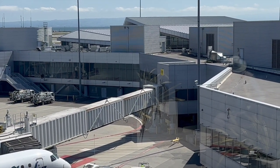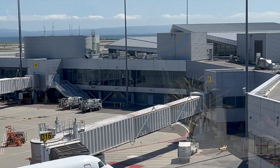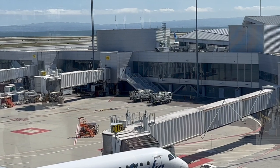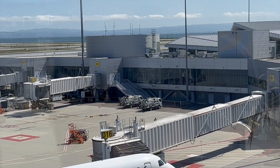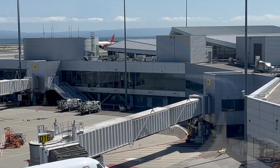So we do have an Air India 777-LR. They just gotta wait for her. She's gonna be departing on 28 left. Can't wait to hear those. There she is. There we go.